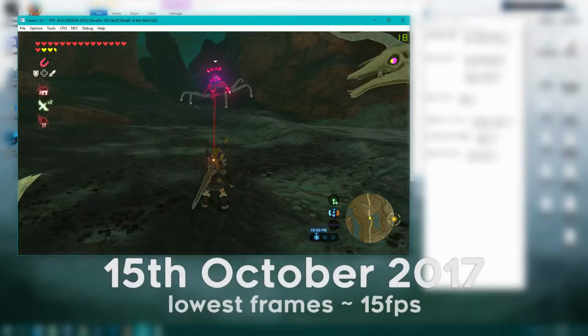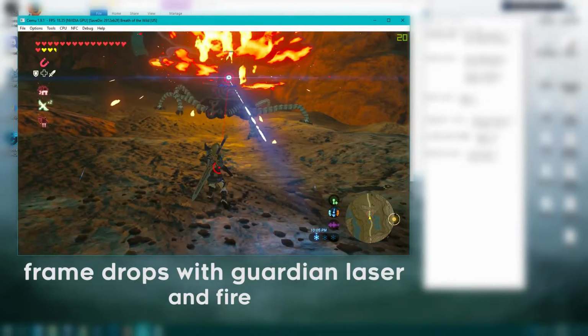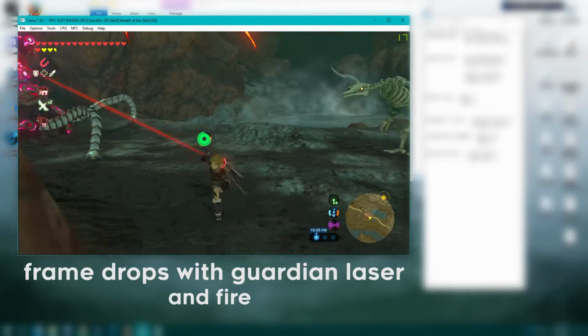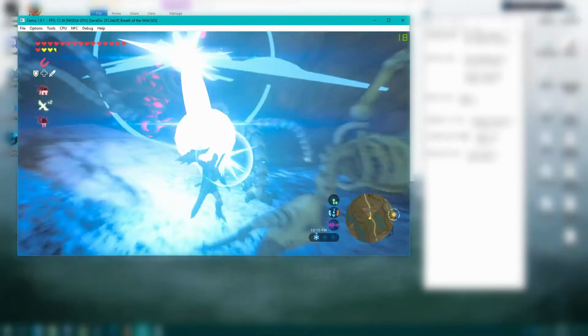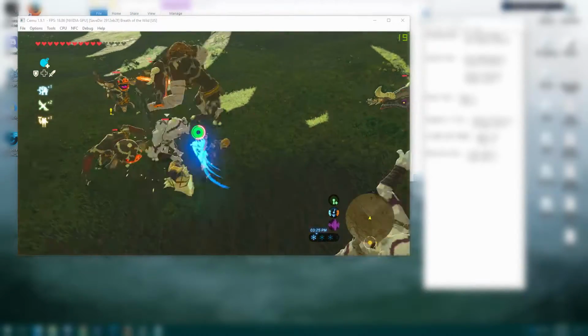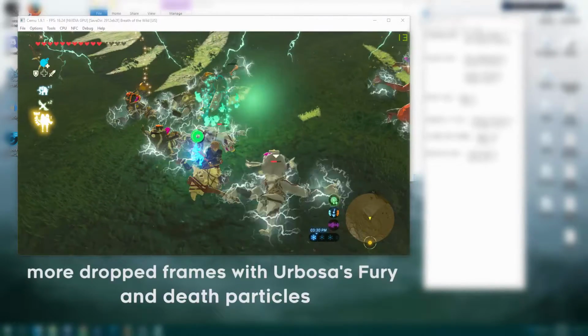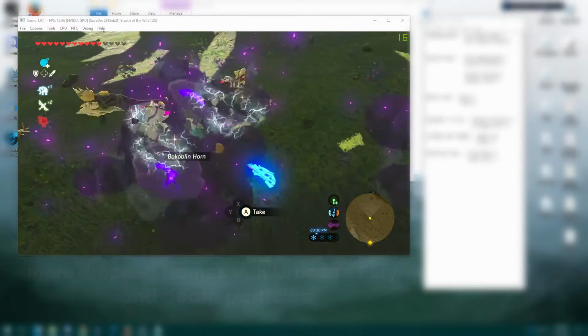Flash forward just over a week and the game is running about the same. It still has trouble with lasers and fire and most other visual effects. But what impresses me the most is its stability. The game has yet to crash. High-density visual effects is still something that the emulator struggles with, but the game has still yet to crash.